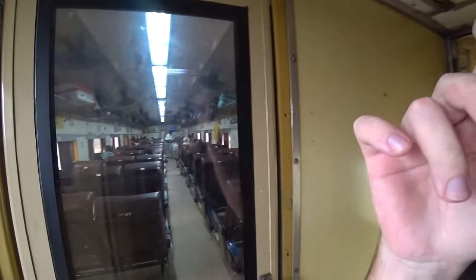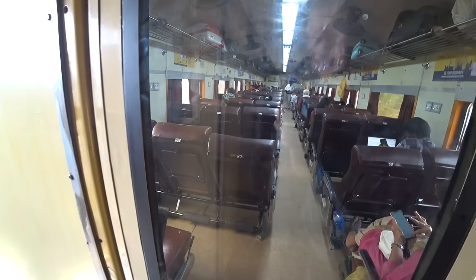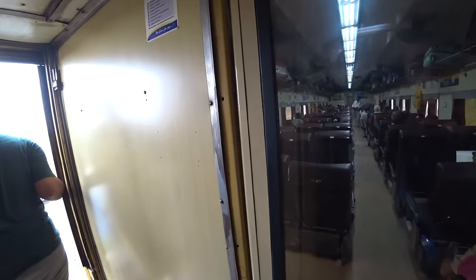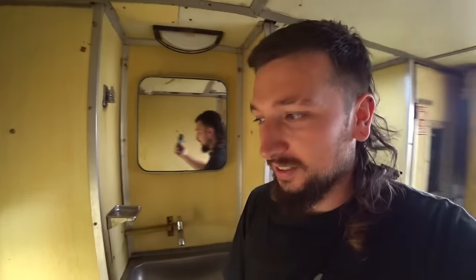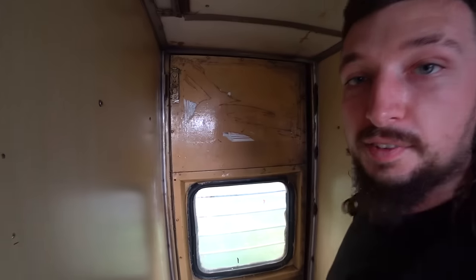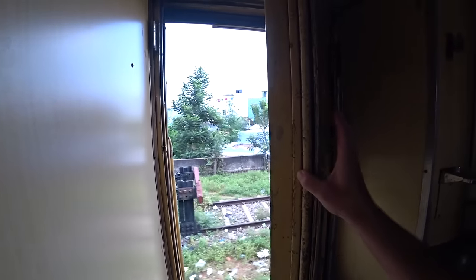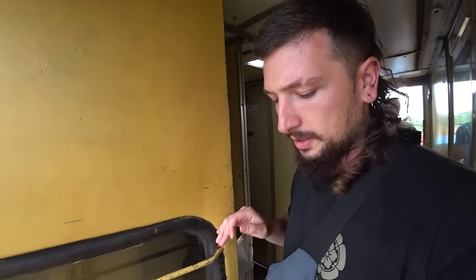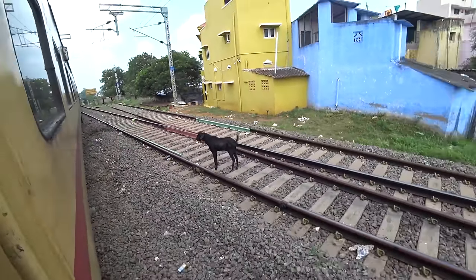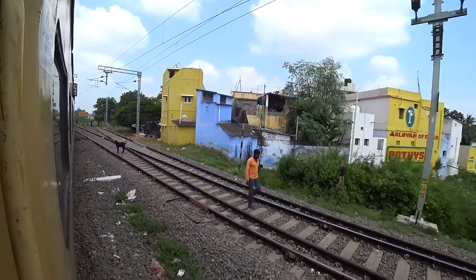So here's the AC compartment, which I can feel the AC coming out of there. Looks a bit luxurious. I think it's only like double the price though. I think it's like £3 or something, 300 rupees, and then, yeah, how do we open the door? God, you can tell I've never been on an Indian train before. What am I doing? So we can open the door. Ooh. Let's have a look off here then, eh? Oh, we've got a goat. Goat on the track. There we go.